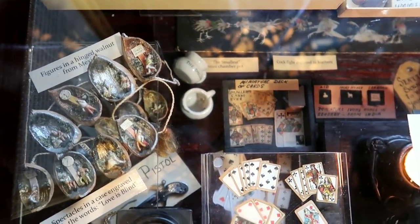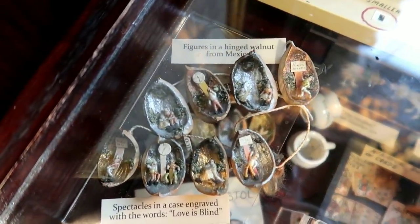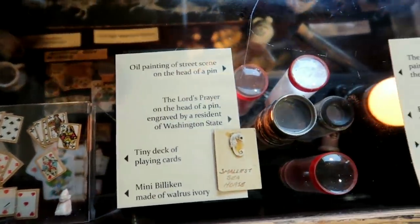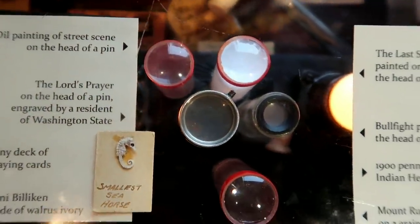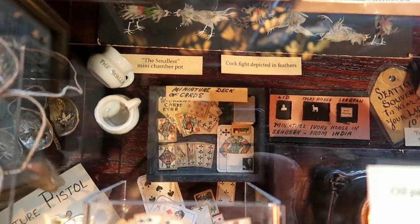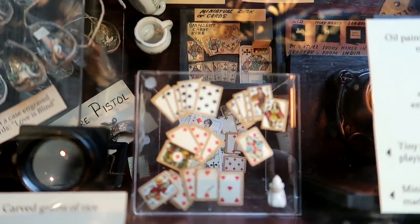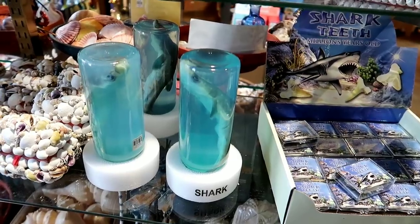Figures from a hinged walnut from Mexico. That's what that is. Oil painting on a head pin. Jeez. Wow. Some crazy stuff. Miniature decks of cards. Whoa, you can buy your own shark in a bottle here.